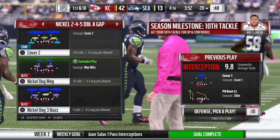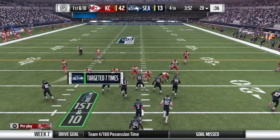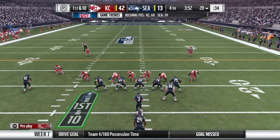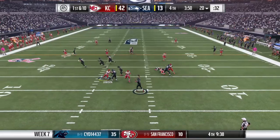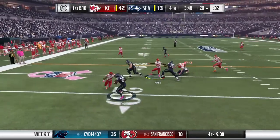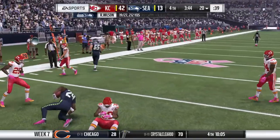Okay, so let's face it, though. Who's happy about this play? Fantasy guys, right? Yeah. The analytics will tell you one thing or another. That's a bad play on one hand, a good play on the other. But it's all about the fantasy points here. Yeah, because this ball game is over. No gain on the screen there. It's second down.